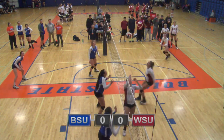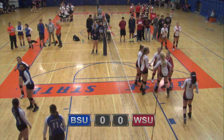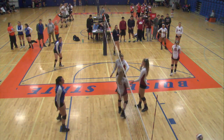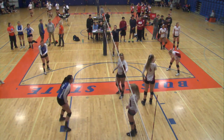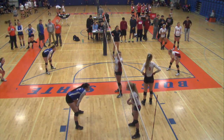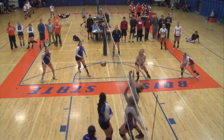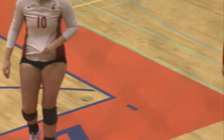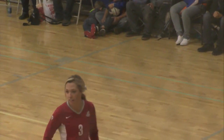Nice serve by Boise State. Tip. It looks like Washington State might have just scored there. We're not quite sure until we get the scoreboard updated. I see it now. So the score's now 2-2. Ooh, the block by Washington State. And tries to tip that right over the net, but pancaked up by Boise State.